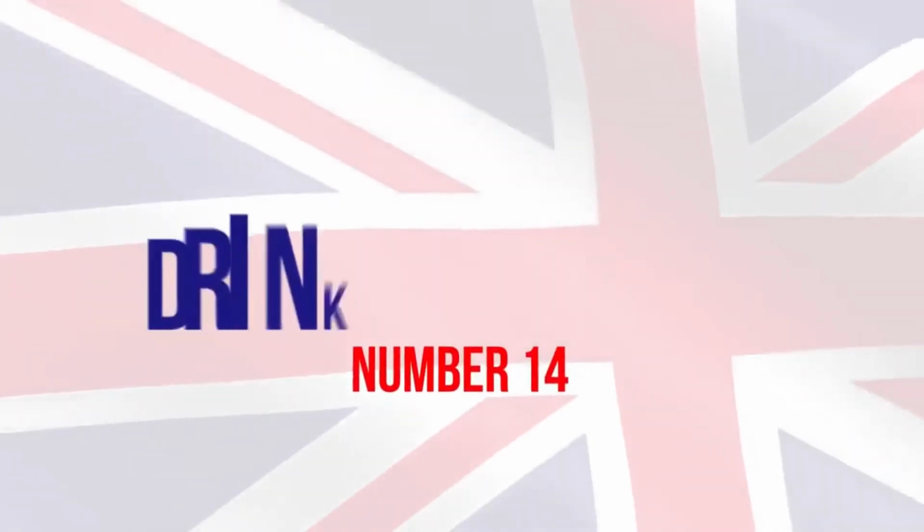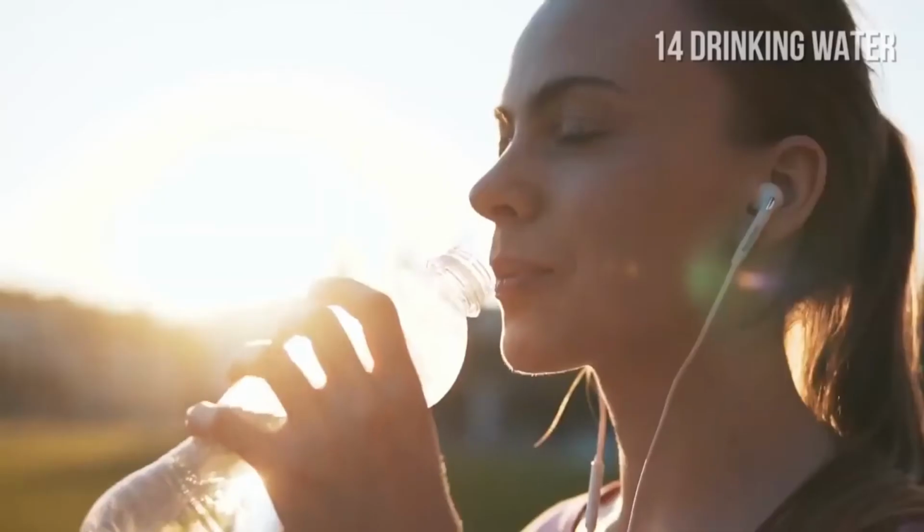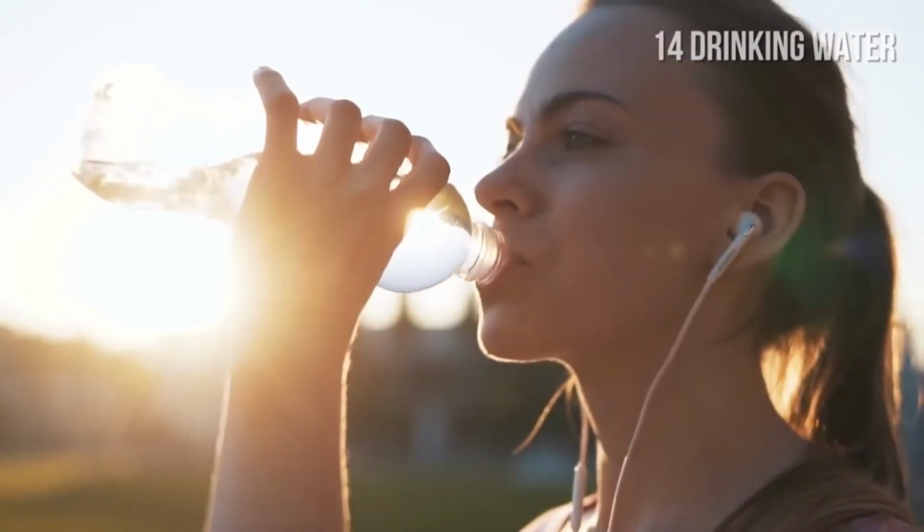Number 14. Drinking water. The tap water in London is perfectly clean and won't harm you if you drink it. Of course, it doesn't taste as good as bottled water, but it might save you some money.